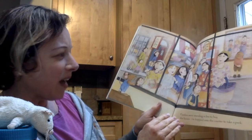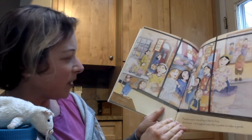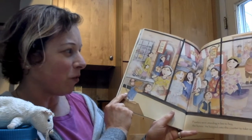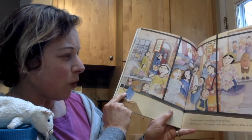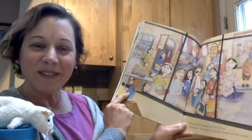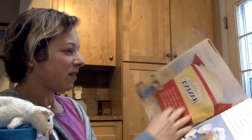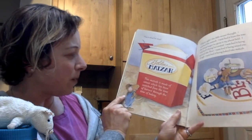Families were standing in line to buy the boxes. The mouse hopped onto the counter to take a peek. Look how many people are coming to the store to buy the special dough. Do you know what it's called? Yeah, it's called matzah. This is what the mouse read.